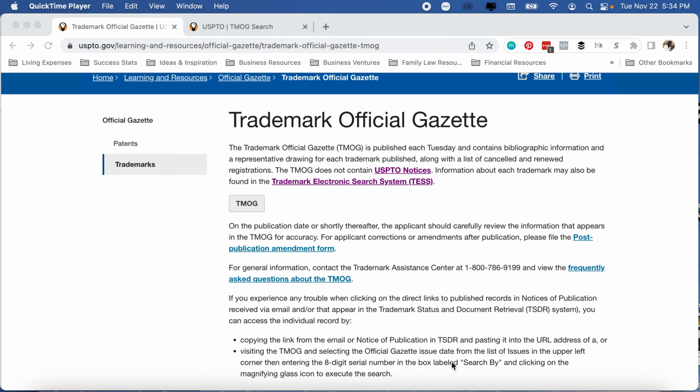It's attorney Nick Sally, and welcome back to I Own This, the secrets to getting a trademark registration. Today we're going to talk about what it means to be published for opposition.